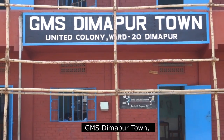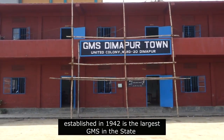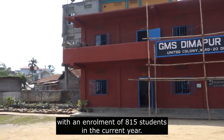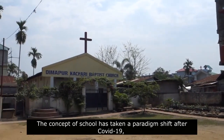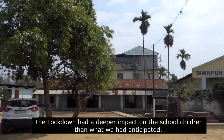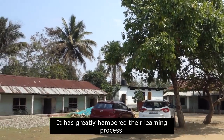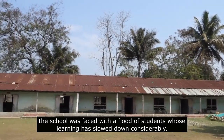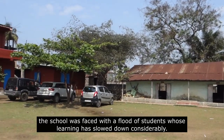GMS Dimapur Town, established in 1942, is the largest GMS in the state with an enrollment of 815 students in the current year. The concept of school has taken a paradigm shift after COVID-19. The lockdown had a deeper impact on the school children than what we had anticipated. It has greatly hampered the learning process, and once school reopened, the school was faced with a flood of students whose learning had slowed down considerably.